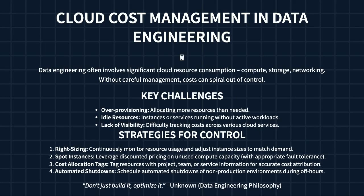It's super common for teams to end up spending way more than they should because of things like over-provisioning resources or leaving instances running when they're not being used. There are definitely some challenges. Often it's hard to see exactly where the money is going, especially across all the different cloud services you might be using. But don't worry, there are strategies. We can right-size our instances, take advantage of spot instances for discounts, and use tagging to track costs accurately. And automating shutdowns during off-hours is a simple way to save big.